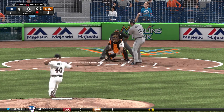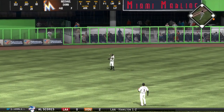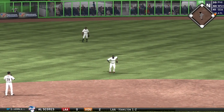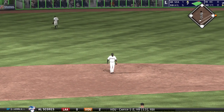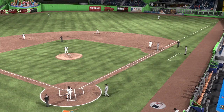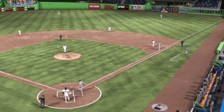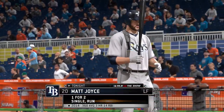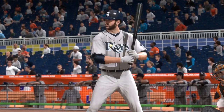Another 0-2 count. And now a fastball is roasted into left field. That's a base hit. Oh, yeah, he's got that magic wand going now. That's his 3rd hit in 4 trips, all of them singles, and he's been a tough out all game long. Matt Joyce will dig in, 1 for 2 to this point in the ball game.